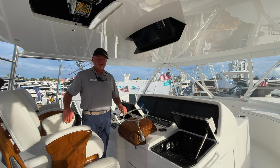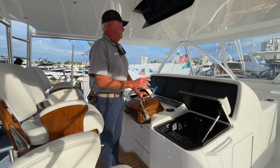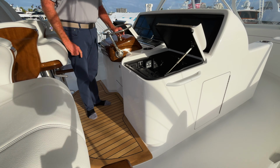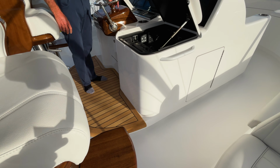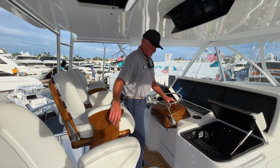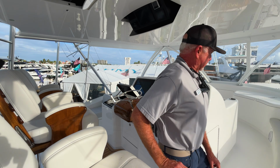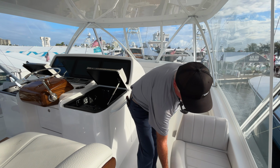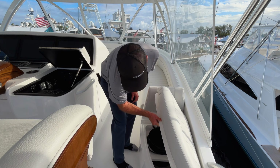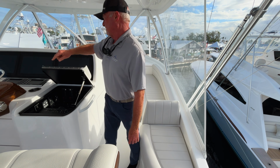One of the first things you notice new on the 74 Flybridge, we have a 6-inch step up here that makes the visibility amazing. You can see the full bow ahead and a very good shot of the stern, fighting the fish. And coming forward, we have a jump seat on this side, this is the trash side, and there's refrigeration on the other side.